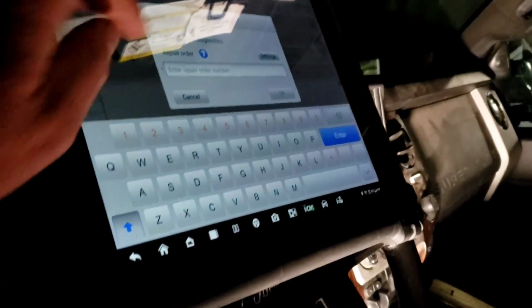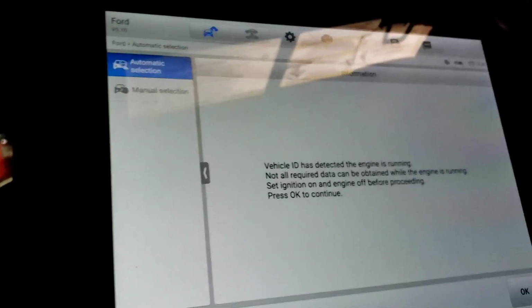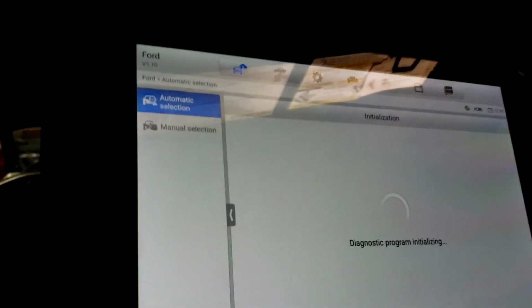Let's look at this vehicle again and scan it. Still no blower motor control. We got to see why. Unless we lost comm again. But our lights aren't flashing. Yeah, we turned it off. It knows it's running. Key on, engine off. I have to finish the configuration anyways, but I want to see here.